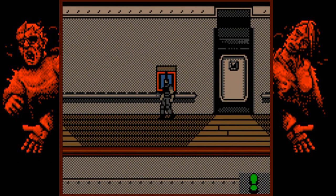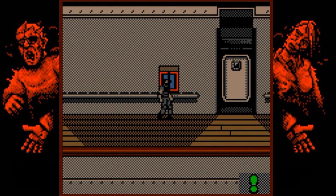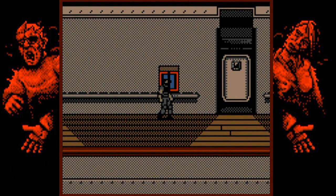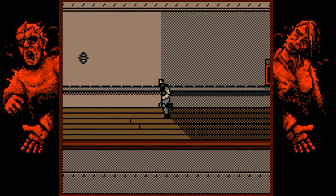Now, Barry, when he goes by this little container here, a green exclamation point pops up, meaning that there's an item here. And we find some handgun bullets. Let's take a look at our inventory menu and so forth.